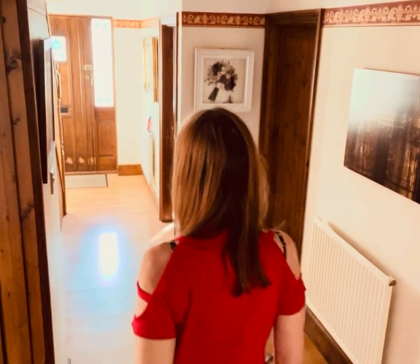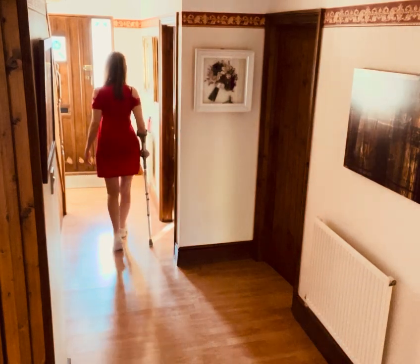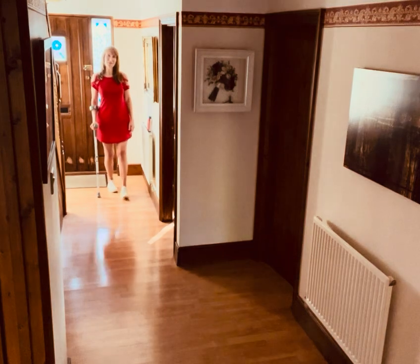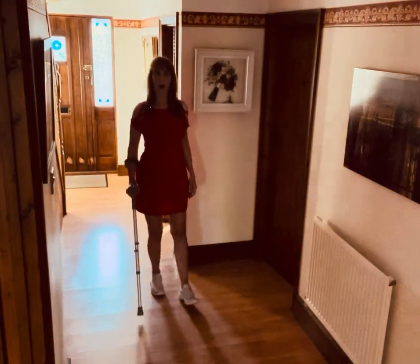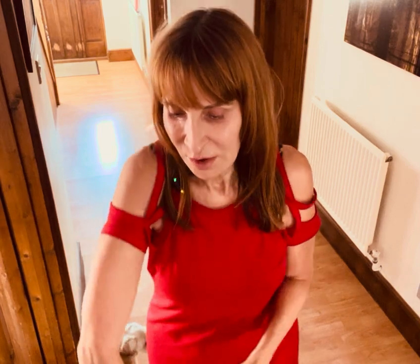Okay, everybody, so I'm not really needing the crutch so much now. I'm just using it to give myself a little bit of balance, but just checking in with everybody here. This is a whole week, 2 weeks actually, after my surgery. So I'm going to tip that down a little bit here so I can see you all. Yes, 2 weeks after surgery to the day, and still feeling really, really good.